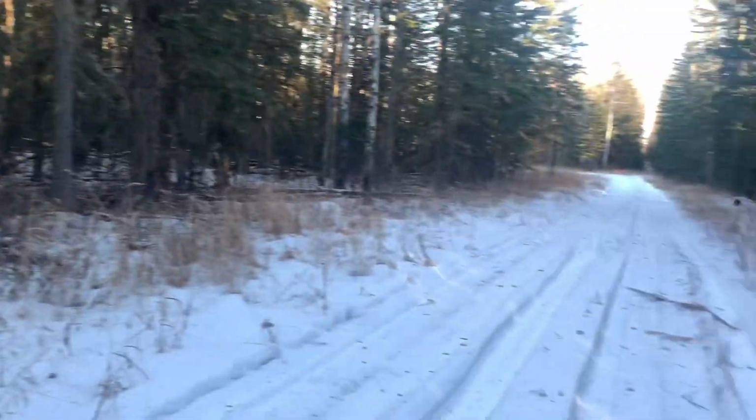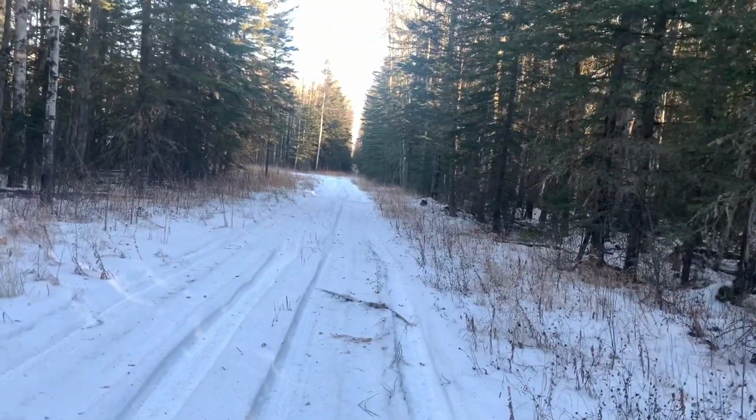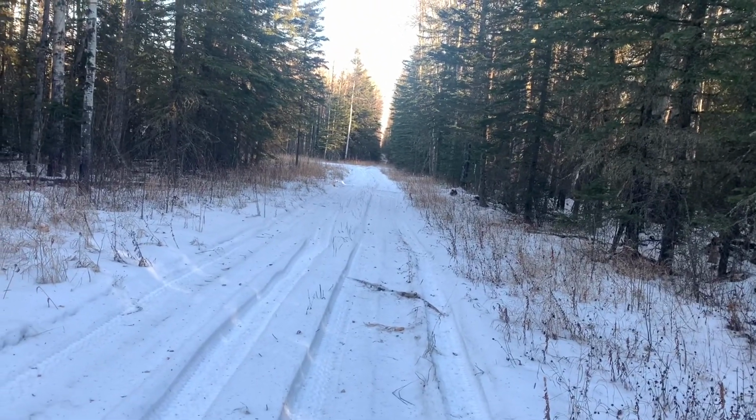I'll keep looking for a camp spot. I wanted to camp down on that corner there, but it's just not right. Way too windy.